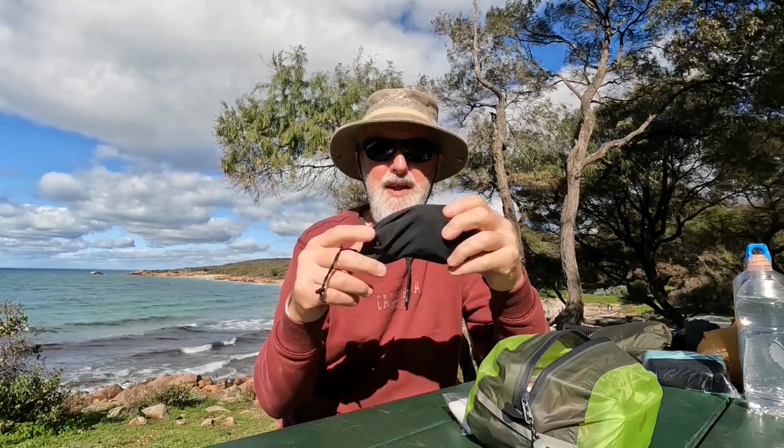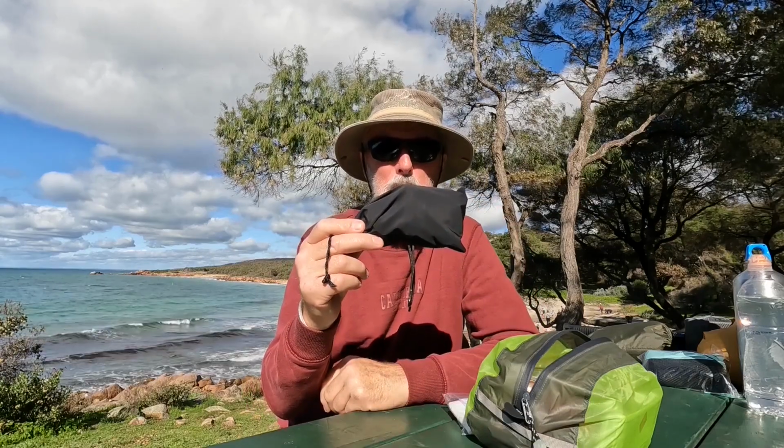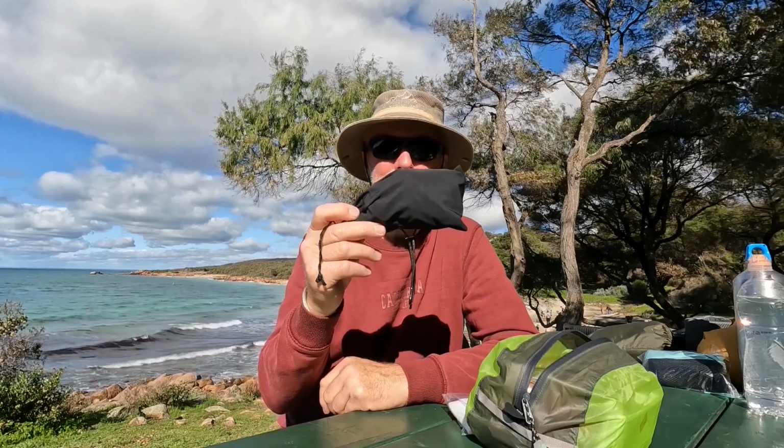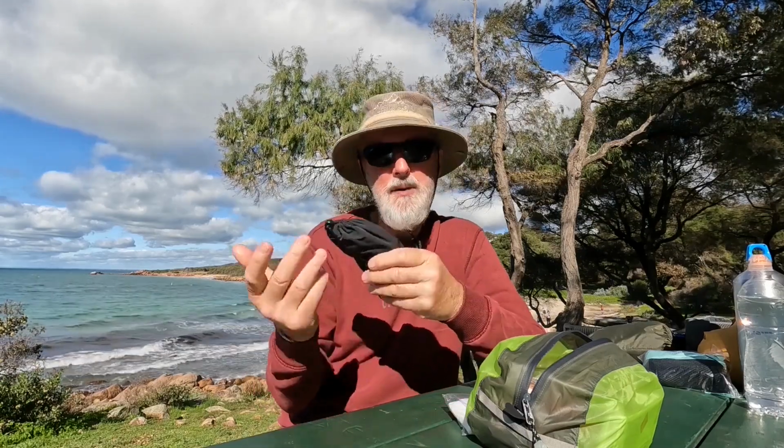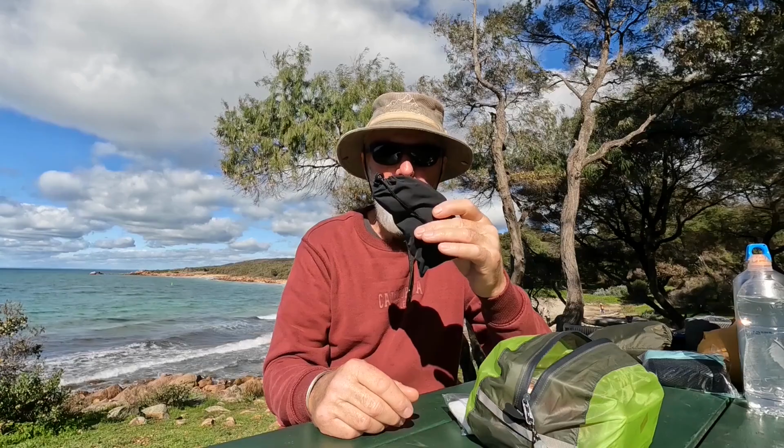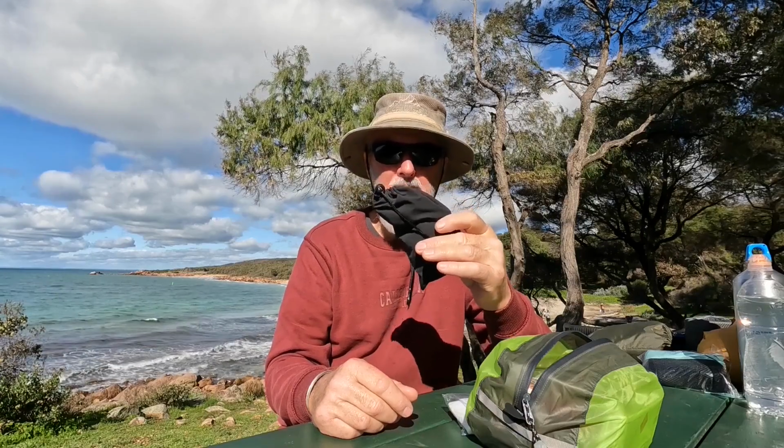I've got a B-free water filter in there, which is obviously vital. You need water, you may get caught out, so at least I've got a filter if I run out of water.